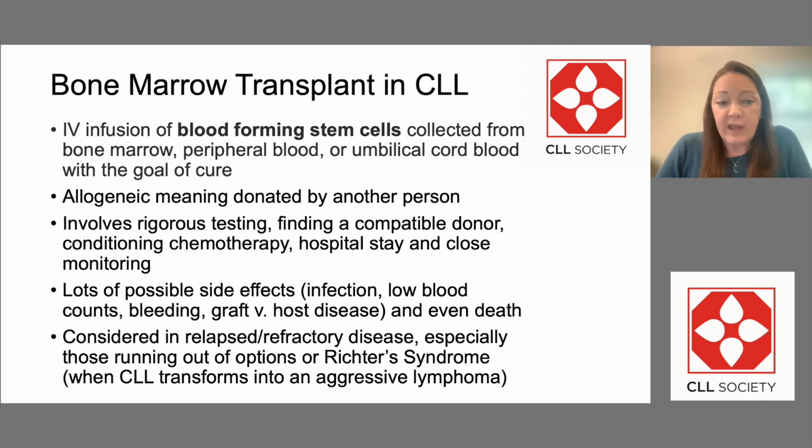This involves rigorous testing not only of you, but of all potential donors to make sure that someone who is found to donate for you is compatible, or as compatible as humanly possible. You will receive conditioning chemotherapy to wipe out your bone marrow, with the hope that when the cells are infused into you, this becomes your new bone marrow, your new immune system. It involves an extensive hospital stay and very close monitoring.